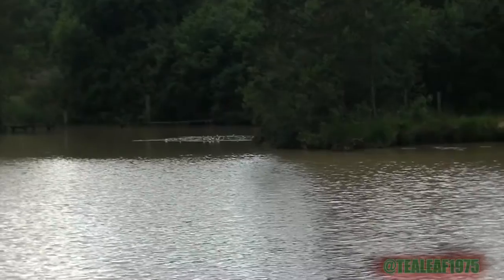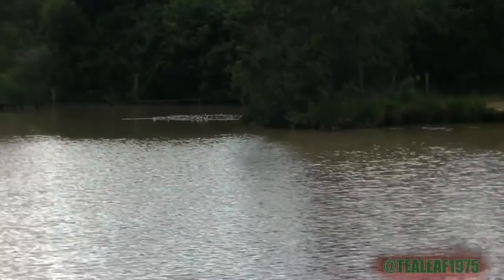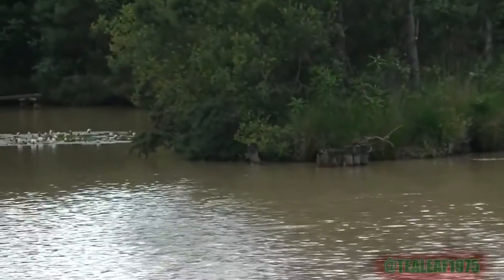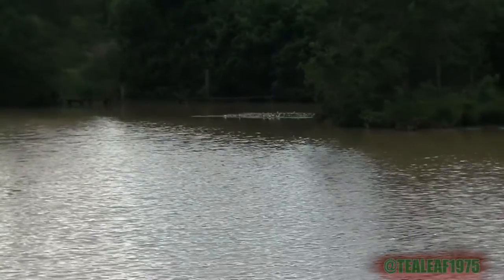Right, that's the point that I was fishing to start with. I've since been told why there's a snag there. I don't know if I can zoom in, I don't know if you can see that. It's like an old fencing, some sort of fence there, and that actually comes right out under the water, a good 20 yards. So that's what I was snagging up on. Bugger, because I lost two fish, but I wasn't to know it's there. I've done the right thing moving.